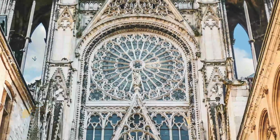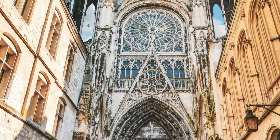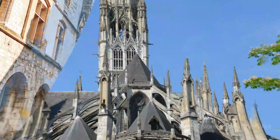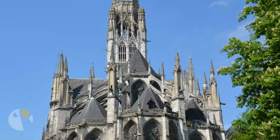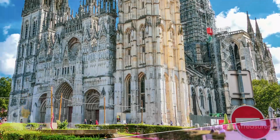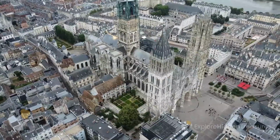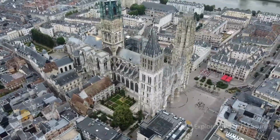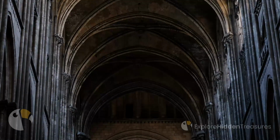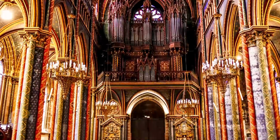As you stand in the presence of the Rouen Cathedral, consider the centuries of history it has witnessed, the artistry it has inspired, and the faith it has nurtured. Just as it has stood steadfast through the ages, it reminds us of the enduring power of human creativity and devotion. As you depart, let the spirit of Rouen Cathedral inspire you to seek beauty and meaning in your own life. Like the cathedral's ever-evolving facade, our own journeys are marked by growth and transformation. What mark will you leave on the ongoing tapestry of time?